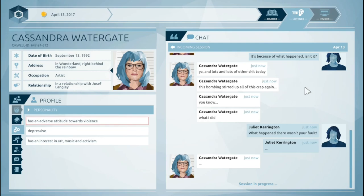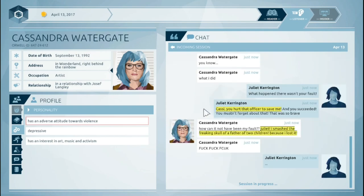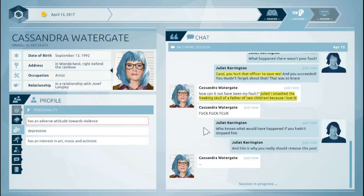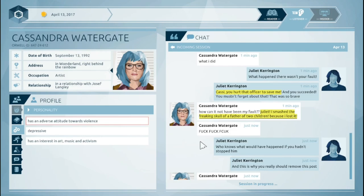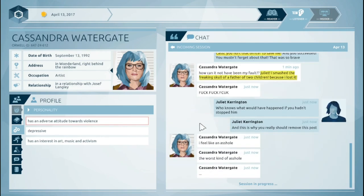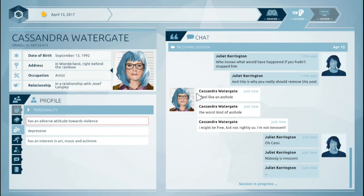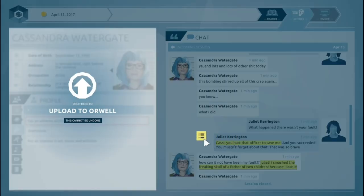What happened there wasn't your fault. Cassie, you hurt that officer to save me, and you succeeded. You mustn't forget about that. How can it not have been my fault, Juliet? I smashed the freaking skull of a father of two children because I lost it. Who knows what would have happened if you hadn't stopped him. And this is why you really should remove this post. I feel like an asshole, the worst kind of asshole. I might be free, but not rightly so. I'm not innocent. Oh, Cassie, nobody's innocent. Well, true. You'll have to let go. Okay. Wait, what?